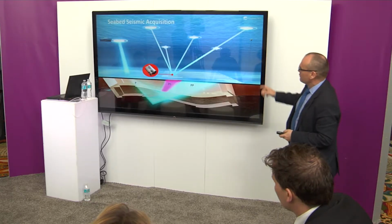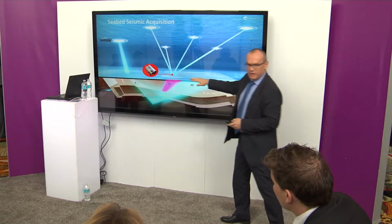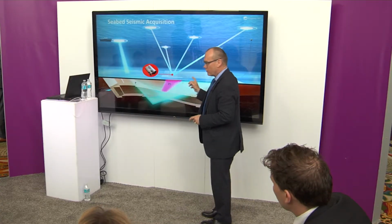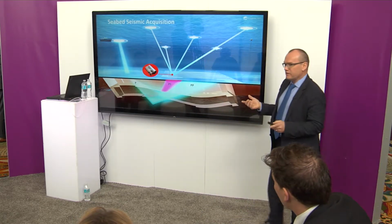In seabed seismic, what we do is instead of towing the streamers in a water column, we place them at the seabed, and that has multiple advantages. First of all, it's a more quiet environment. The shear waves that I mentioned can be recorded on the seabed because they don't have to travel through the water column. Shear waves are very good for detecting hydrocarbons. Shear waves are not affected by gas.